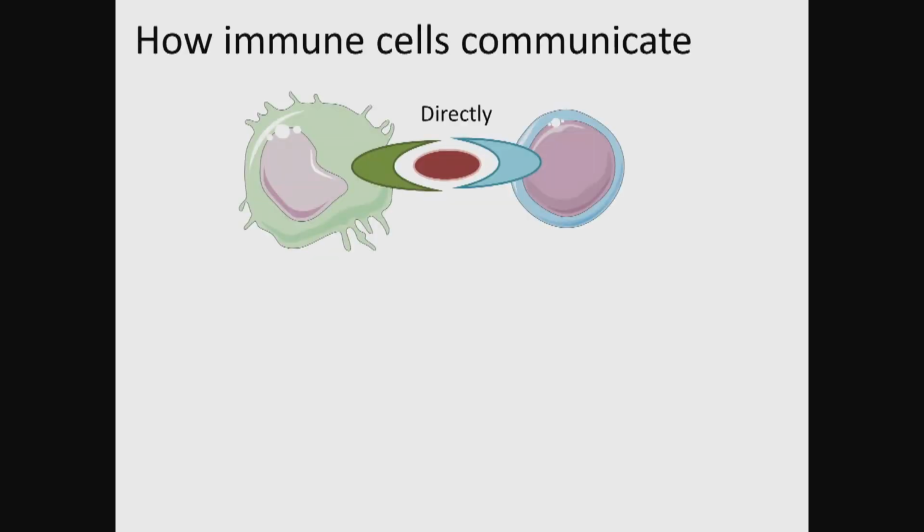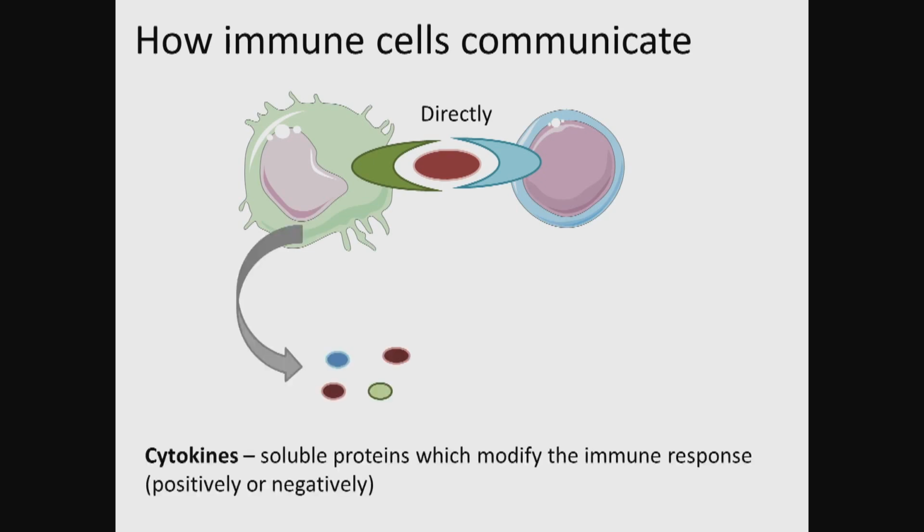So cells can talk to each other either directly, by this mechanism I talked about earlier, or they can also send signals from one cell type to another. This is a bit like a carrier pigeon, for example, and these proteins are called cytokines. They can be produced by one cell type and then go and stimulate other cell types. We measure these quite commonly, and they can either act on the cell that they were produced by or go on and pass messages on to other cells.